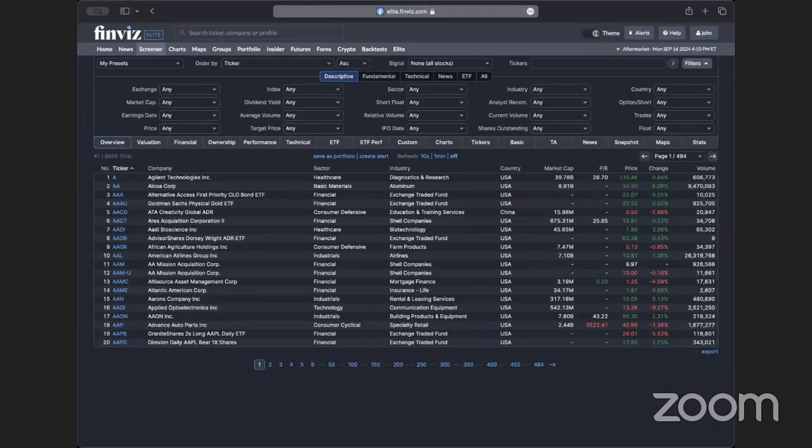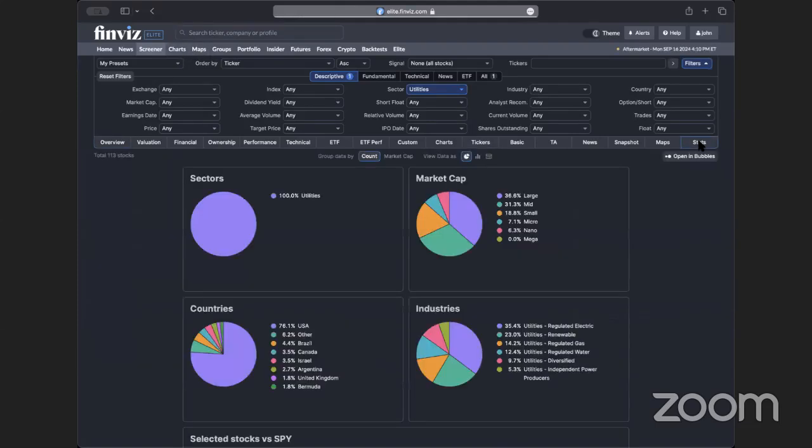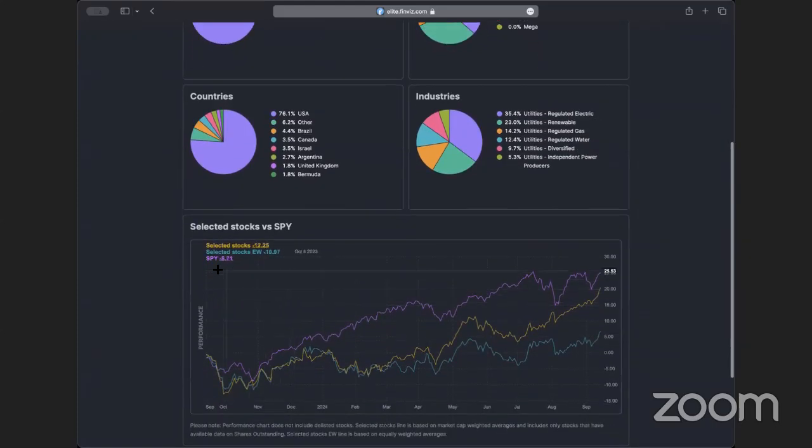All right, everybody should see the FinViz platform. You don't need FinViz to do this. There are other systems or other websites that you can use. But what I'm going to set up here is I want to look at the utility sector as a whole first. And one of the things that this particular site gives me is a way to compare a sector or a stock against the broader market as measured by the SPY.